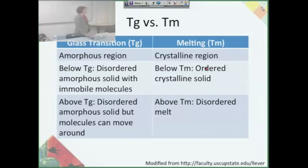So the glass transition temperature is where the amorphous region starts behaving. It starts having enough energy to move. If you're below the Tg, it's a disordered solid with immobile molecules that maybe vibrate a little bit because you're not at 0 Kelvin, but they're not going to move around like they do in a normal polymer. And then above the Tg, they can move around. For the melting temperature, we're only talking about the crystalline region. And below the melting temperature, which is all, when you're working with a material, if it's not melted, if it's not liquid, then it's below its melting temperature.